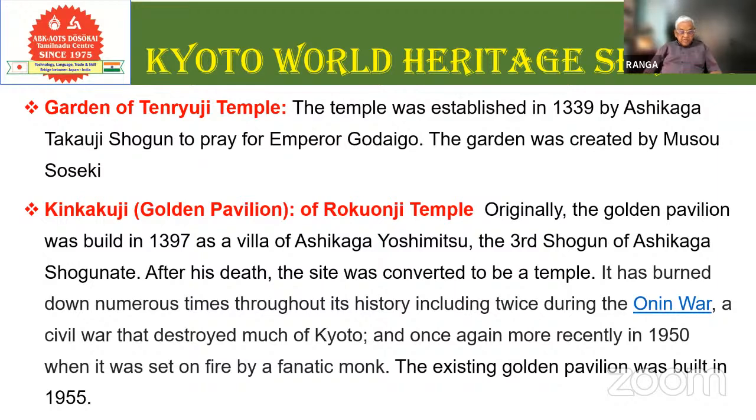Then Kinkakuji, the Golden Pavilion of Rokuonji Temple. Originally, the Golden Pavilion was built in 1397 as a villa for Ashikaga Yoshimitsu, the third shogun of the Ashikaga Shogunate. After his death, the site was converted into a temple. It was then burned down numerous times throughout history, including twice during the Onin War, a civil war that destroyed much of Kyoto. Once again, more recently, in 1950, it was set on fire by a fanatic monk. The existing Golden Pavilion was built in 1955.